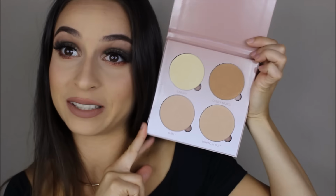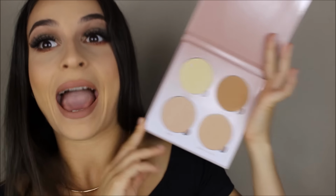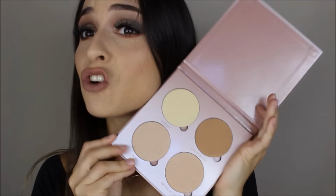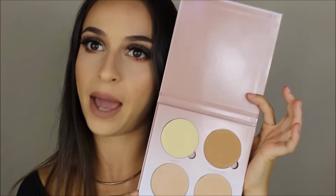And this is what it looks like on the inside. Are you serious? I think these pop out too. I didn't really check. They pop out. Maybe you can buy them individually. I don't know if you can, but that's awesome that they pop out. Okay, I actually haven't tried these, but they just look so amazing in the palette.